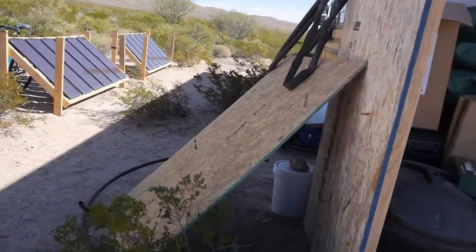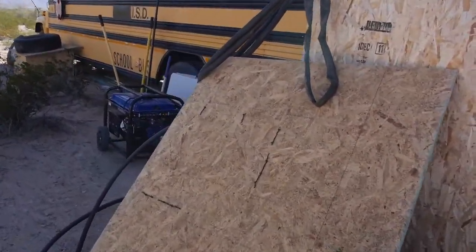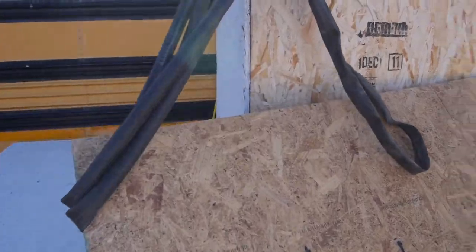This here was my prototype for the solar water heater experiment.